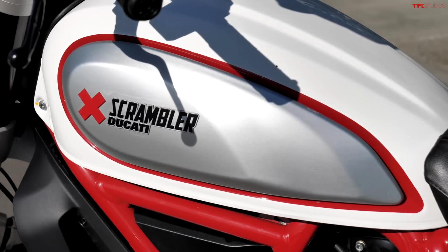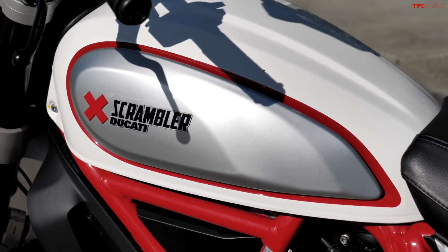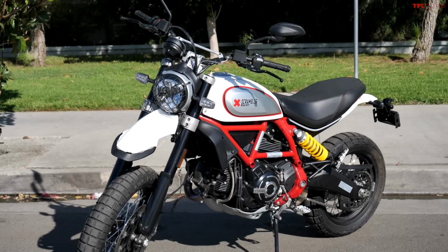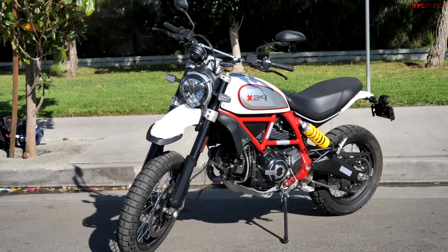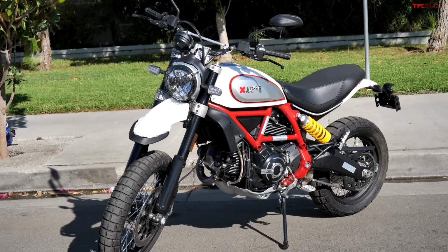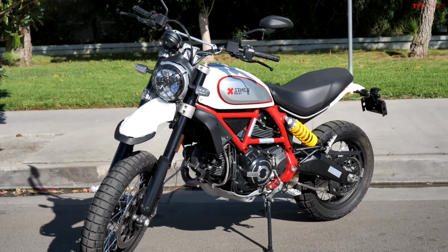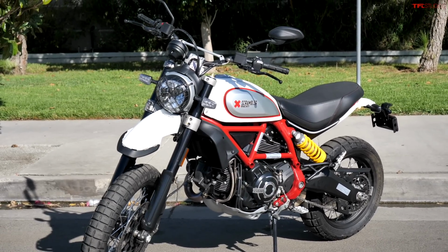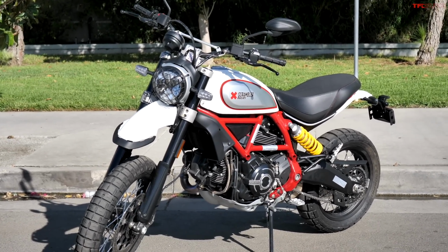Also, these side panels are interchangeable, so you can change up the look of them and replace them if you damage them off-road. And as far as what this bike weighs, 460 pounds wet and ready to go. So as far as a street bike goes, not too heavy, definitely manageable, but pretty heavy for a dirt bike. Depends what class you want to throw this into as far as comparison in terms of where the weight's going to fall.